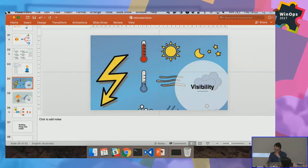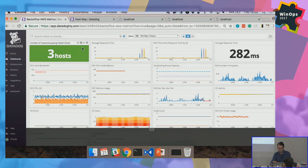Like when we first started thinking about how we're going to do our cloud migration, we didn't really have great ways of monitoring and logging and really seeing what was happening, right? We didn't really have good insights. So we take advantage of Datadog, and this is what we're just looking at then.